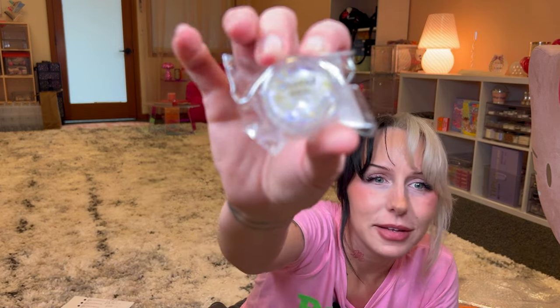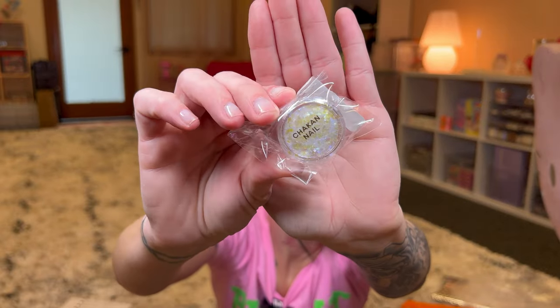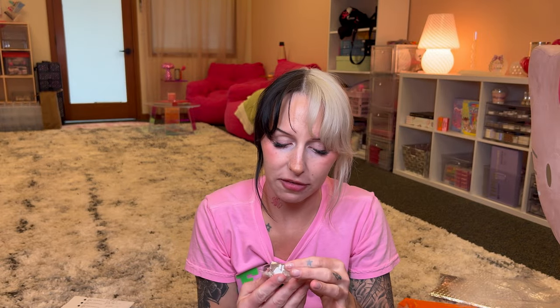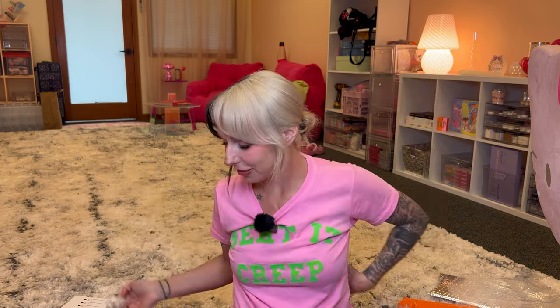Shocking nail glitters, or flakes, I should say. So cute. Honestly, they're so cute. It's so easy to make these yourself with foils or the iridescent, not paper, but the tissue kind of stuff, you know what I mean? You can just chop it up, but what a pain when I could just buy one. So I bought it. Sue me.